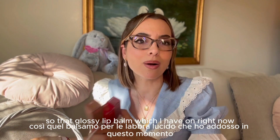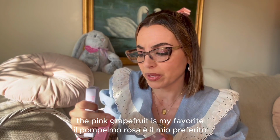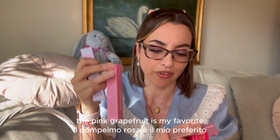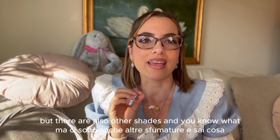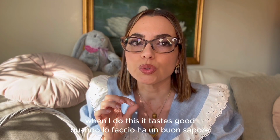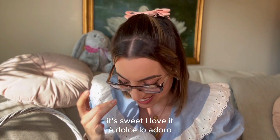Then the glossy lip balm, which I have on right now. I really love this one. The pink grapefruit is my favorite, but there are also other shades. And you know what? When I do this, it tastes good. It's sweet. I love it.